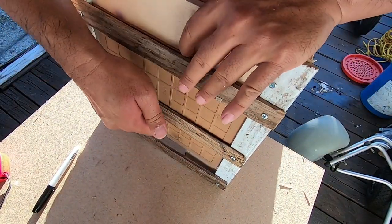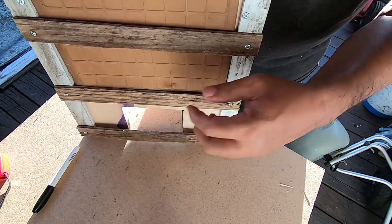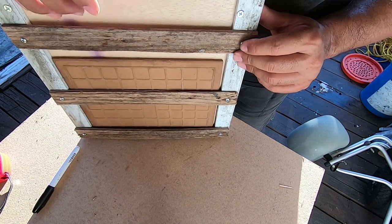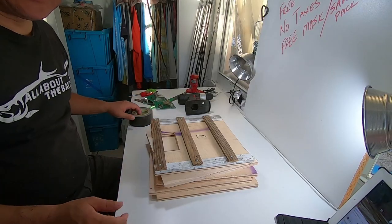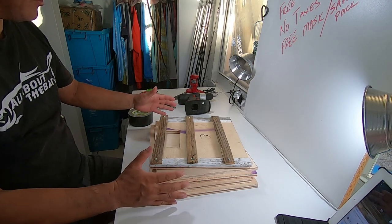So there we go. So that's on the outside there. It goes in, releases, bam, done. All right, we moved inside. It's just too hot outside. So we're going to go ahead and get this thing assembled.